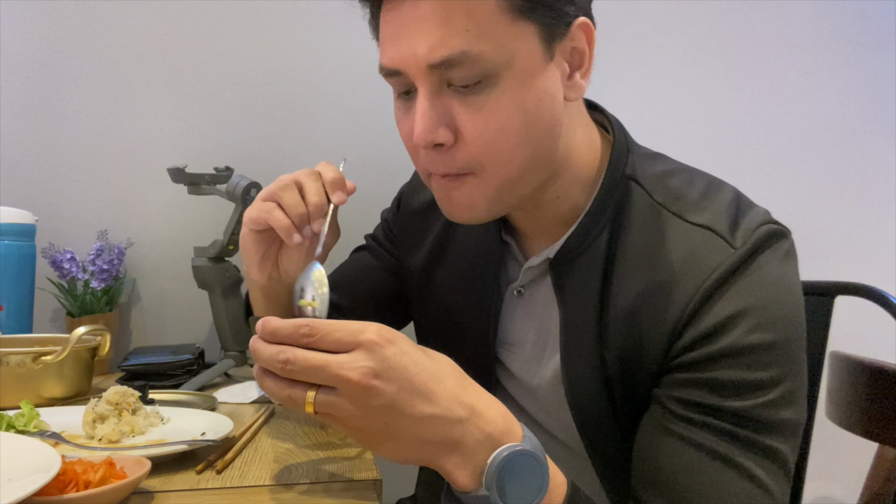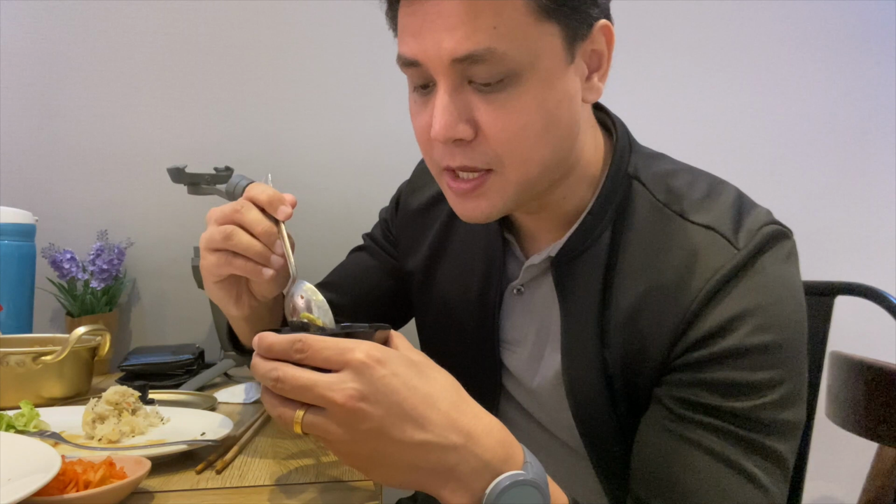And again, I did comment about the thickness of the noodles. I just spoke to the owners of this place, and they have mentioned that these noodles, they basically import them from Korea.